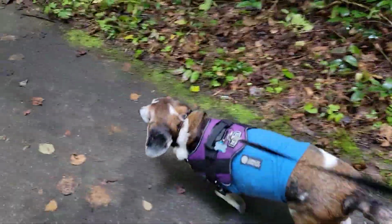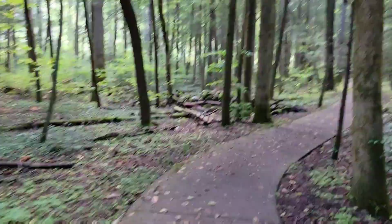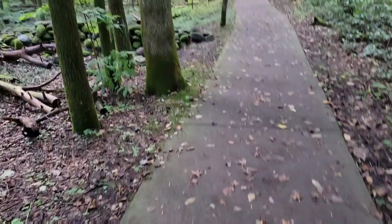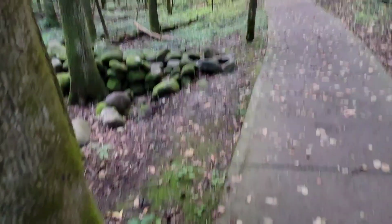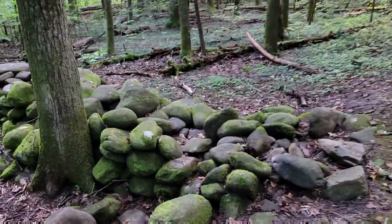Where's Abby? Oh, it's so pretty. Look at these rocks with the moss growing on them. Isn't it pretty?